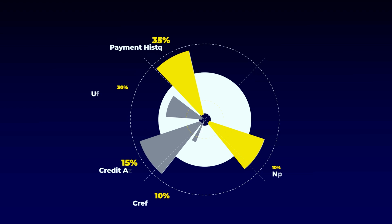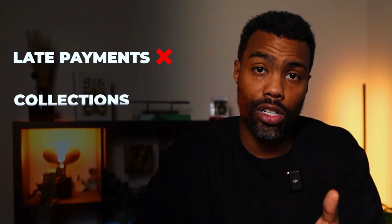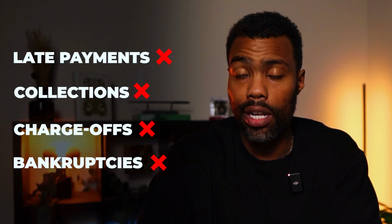And the way that you get to a 700 is understanding the elements that make up your credit score. And the first element is going to be your payment history. When applying for business funding, you want to make sure that your personal credit profile doesn't have any late remarks, collections, charge-offs, bankruptcies, or any other negatives. A clean personal credit report shows lenders that you're responsible and can manage debt.